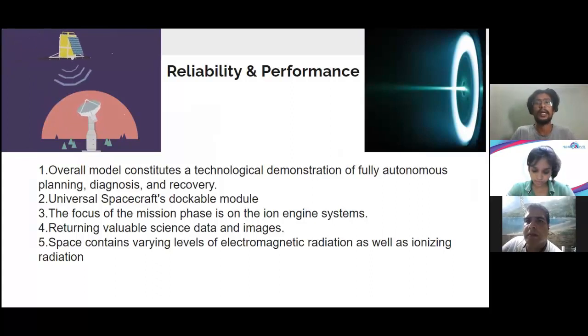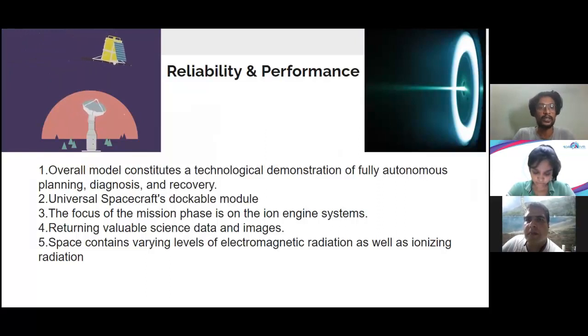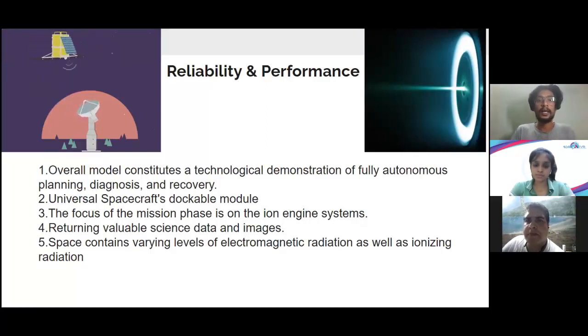About the reliability and performance of our satellite, the overall model consists of a technological demonstration of fully autonomous planning, diagnosis, and recovery of data of the satellite. The universal spacecraft dockable module is the X factor for our satellite so that we can increase the deep space missions. The focus of the mission phase is on the ion engine thrusters. Also, returning valuable science data and images will be crucial for our satellite.